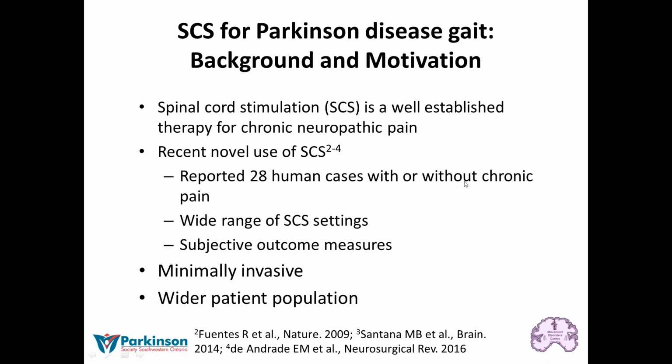or without pain. They've noticed that they've tested a wide range of parameters, and within the wide range of parameters, there was improvements in their Parkinson's symptoms, but everything was subjectively done. So they used clinical scales or a physical examination, like UPDRS, which is commonly used, but unfortunately with UPDRS, it's not sensitive enough to understand what aspects of gait are actually being improved.